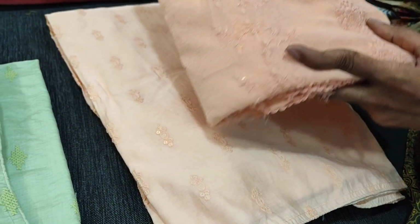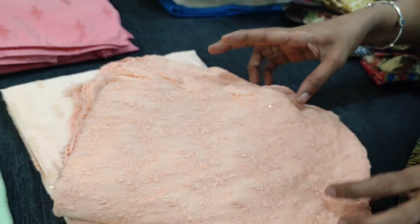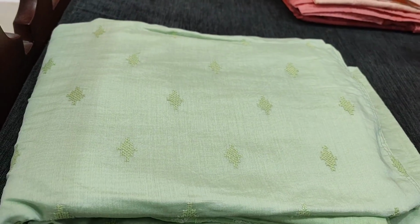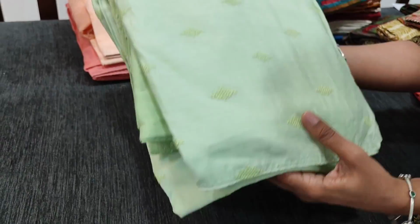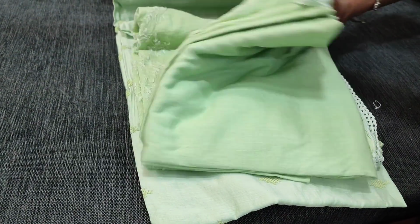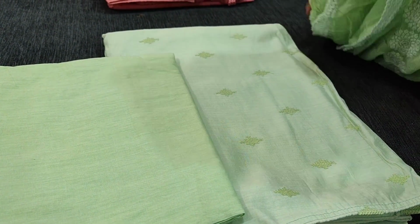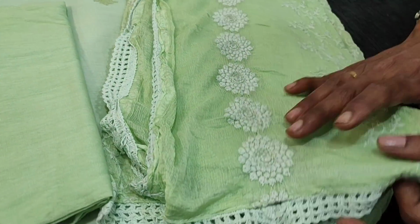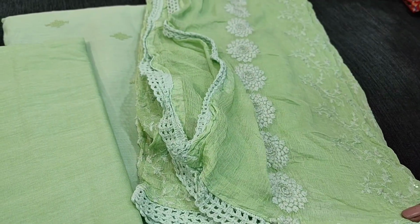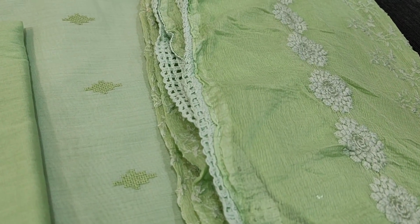And this is the dupatta for this with rich embroidery work. Let us see the fourth color. Fourth color is in pastel green shade. Matching fabric is provided, which can be either used as a lining or as a bottom. And a beautiful dupatta with heavy embroidery and transparent sequence are given, which gives a nice beautiful glossy look. The cost of the set is 1199.